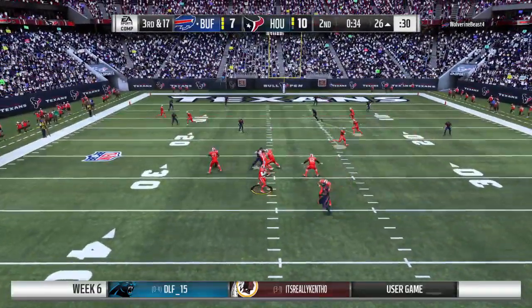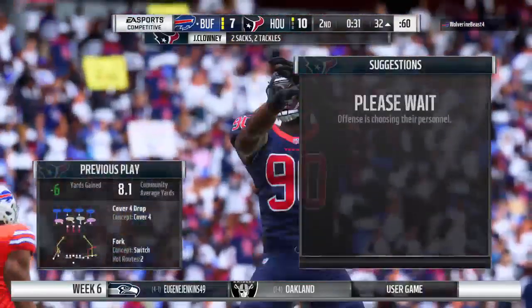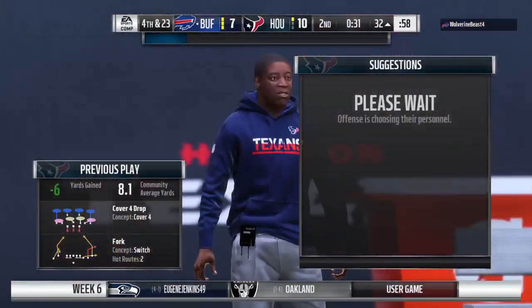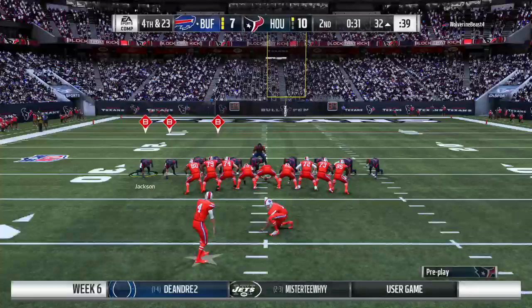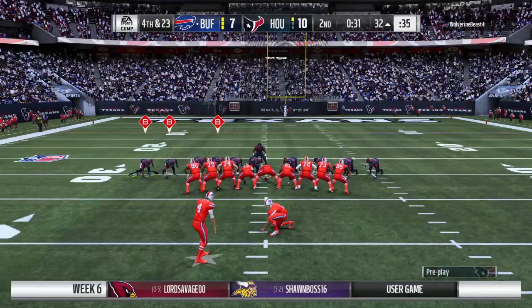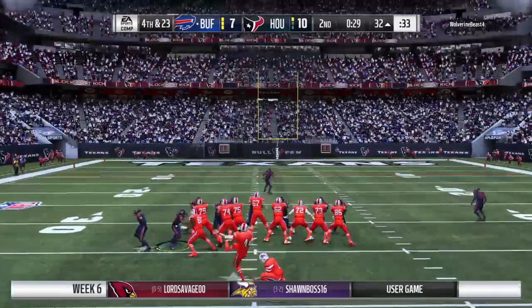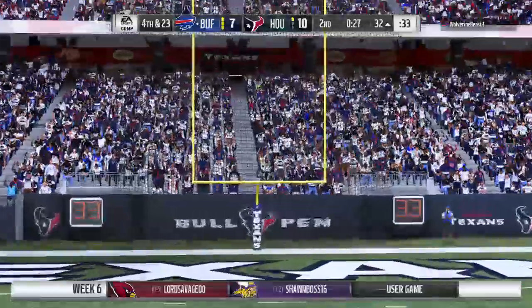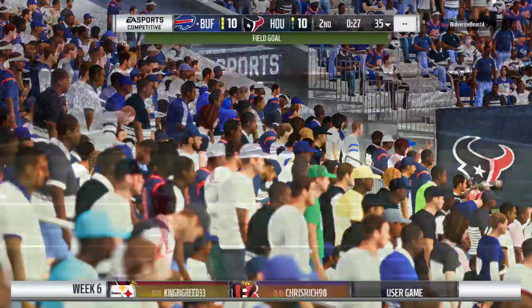So the shotgun snap to Allen. Oh, the pressure too great, and he goes down once more. And now the Texans want to call another timeout, as they'll stop him with a little over 30 seconds to go in the first half of play. And Hauschka's kick is good. And that will tie things up as we head toward halftime.